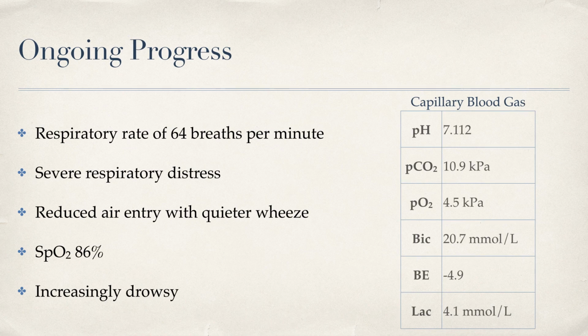So despite all this, her breathing hasn't really improved at all. She remains tachypneic with a respiratory rate of 64 breaths per minute. She still has signs of severe respiratory distress. When you listen to her chest, her wheezing has actually become quieter, and her air entry, which initially was fair to poor, is now poor. So the quieter wheeze and the reduced air entry are now a sign that she's actually shifting less air with each breath.